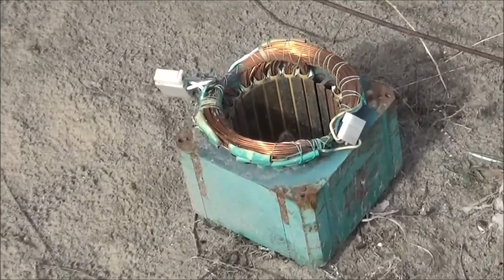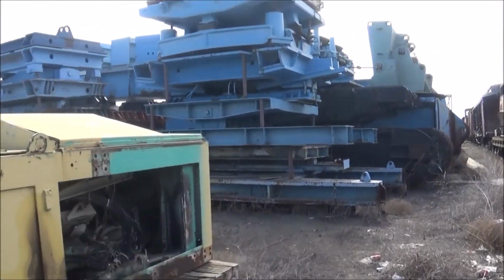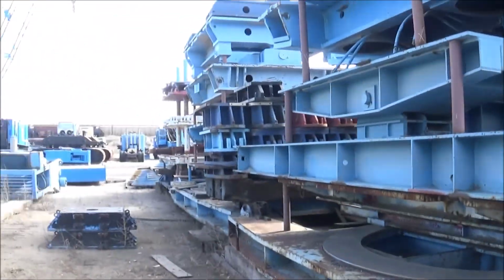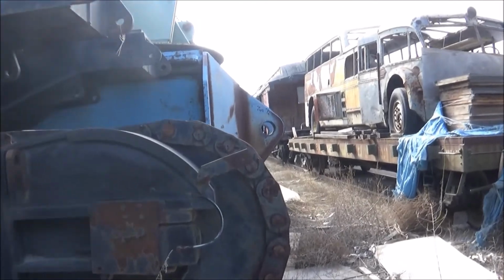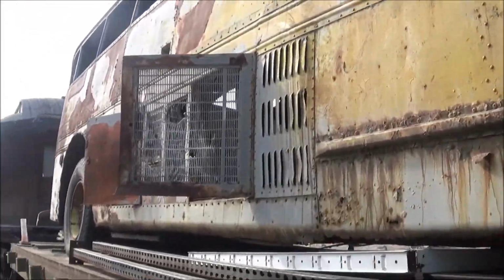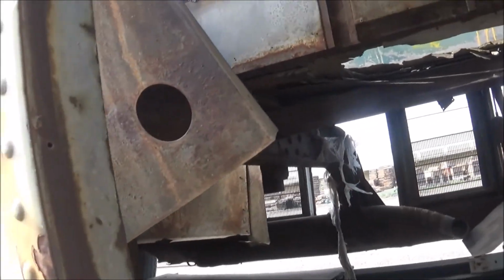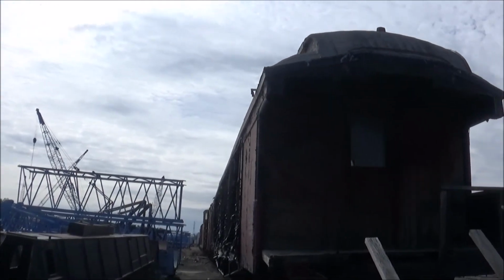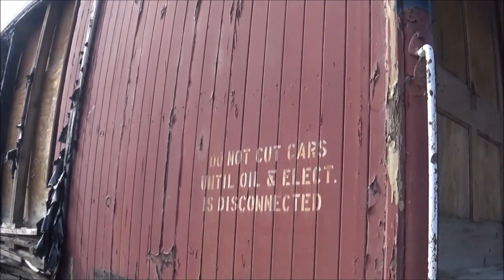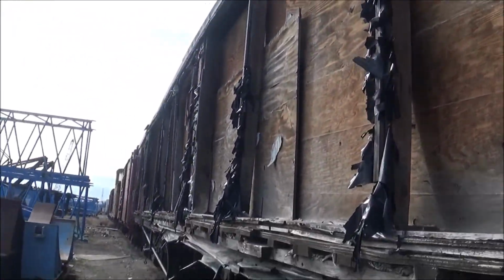See, this is the reason why they wouldn't want me here. Look at all that. That's all copper. People take that type of stuff. They don't want anybody. Look at all this wiring. I didn't see any signs, but I bet they discourage looking around. Yeah, this thing is gutted. And all the wooden carts. That's pretty neat. Do not cut cars until oil is disconnected. They plan on cutting this up?